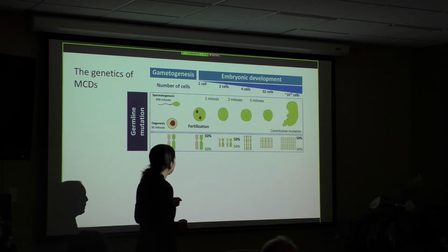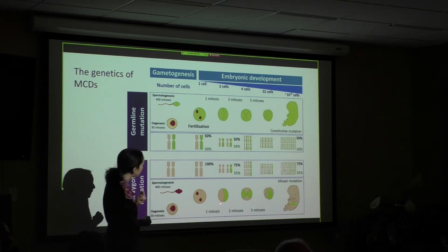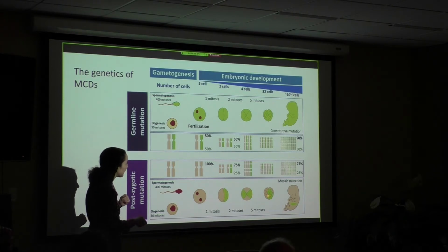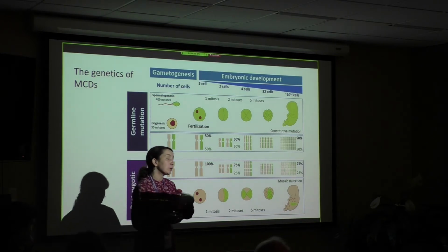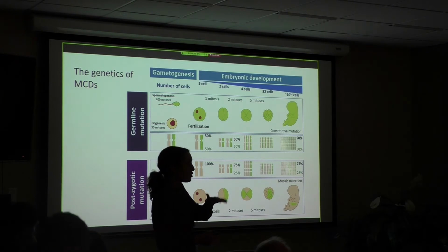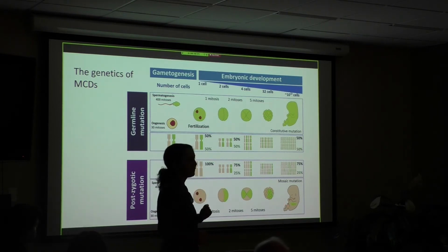For MCDs in particular, we've noticed that there's another mechanism that comes into play here, which is that sometimes a genetic mutation can originate later on during development. It can be at the 2-cell stage, it can be at the 4-cell stage, and as a result, a child can actually be mosaic, meaning that some cells will have the mutation and some cells will not. And this is actually an emerging spectrum now, because our technologies have gotten better at detecting mosaic mutations. We're now seeing them more.